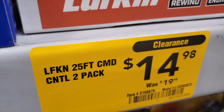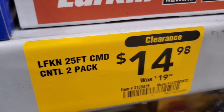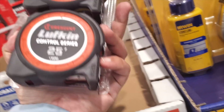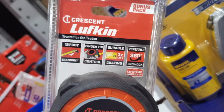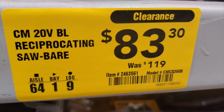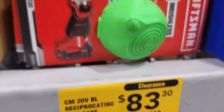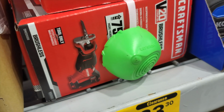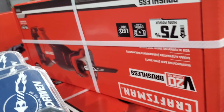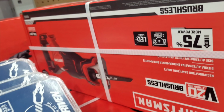You got the Lufkin 25 feet 2-pack, $14.98 down from $19.98. This is not the Nite Eye. This is just a regular 25-foot tape measure. Alright, then they got the 20-volt reciprocating saw, bare tool, $83. Hopefully they'll drop these in price. And they are brushless, by the way. They're just rebranding their brand, basically.